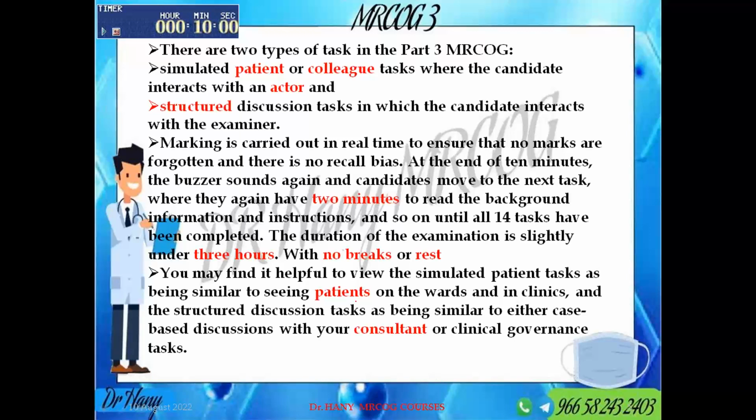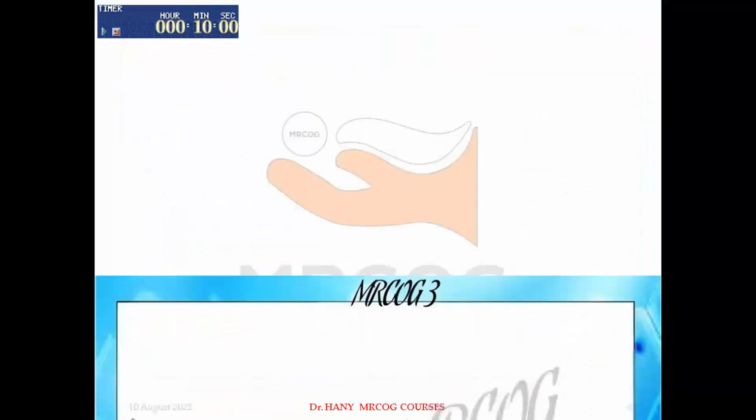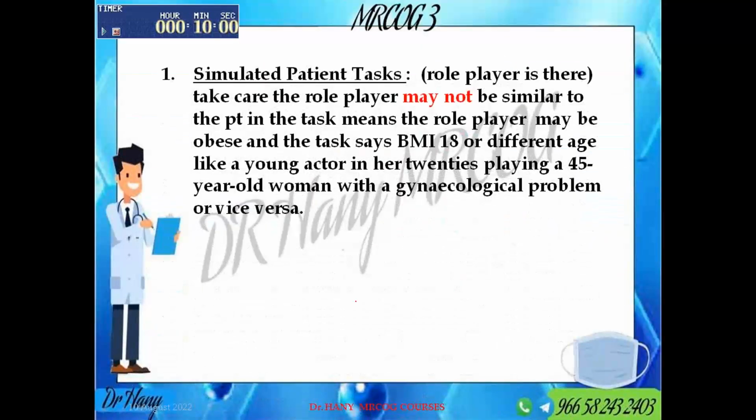Let's have a look at this. The simulated patient task is a role player, like you are in the clinic. You will take care of a role player who will imitate the patient role, similar to a patient or a player in your clinic.